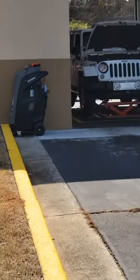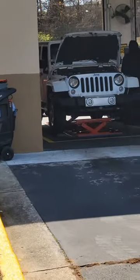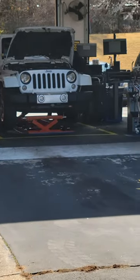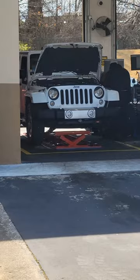All right, y'all. So they got it up doing the tire rotation. So yeah, I don't want to be a weirdo out here, but you know, yeah.